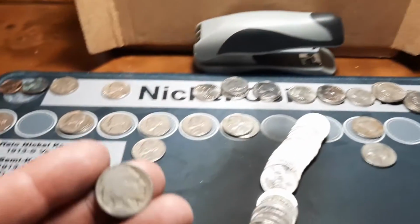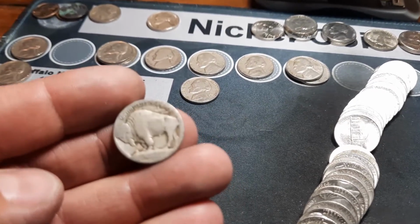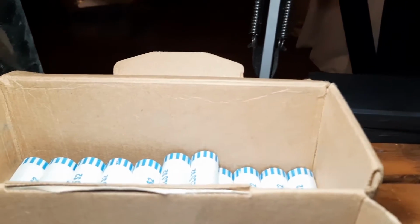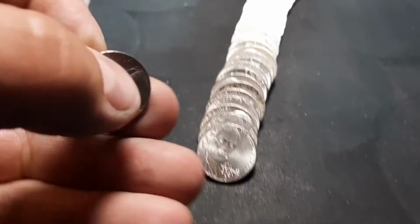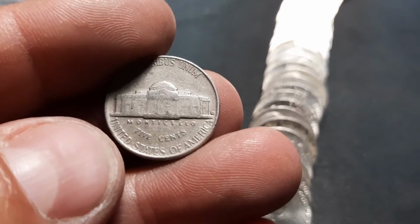Definitely cannot make out a date. It is pretty worn. I don't think I'll nicodate this one, but I believe this is going to be a 1913 D, Type 1, raised mound. Nice to see that in a box. We'll take it. Roll 27. Finally starting to feel like this box is heating up a little bit. We got 50s nickel number 4. And it will be a 1954 out of Denver.